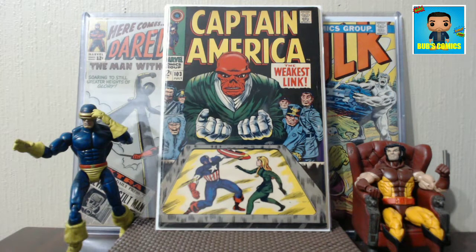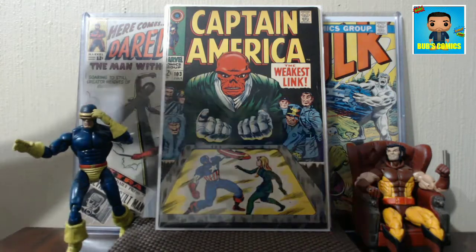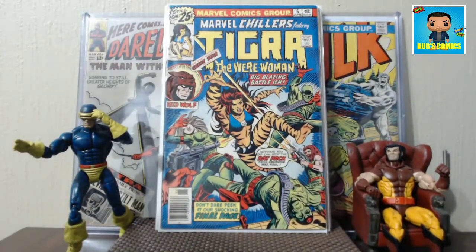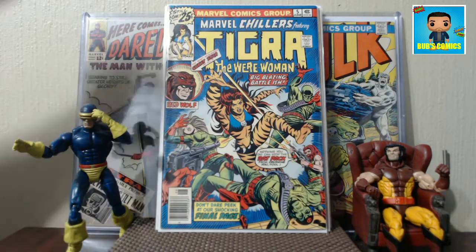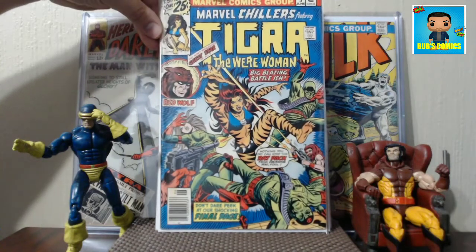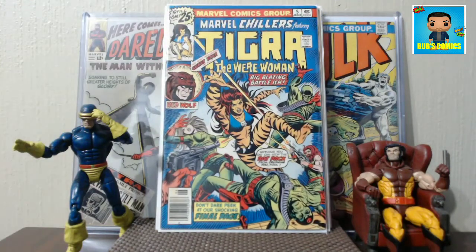Next we have Marvel Chillers number 5, Tigra versus the Werewoman. Picked this up at Kentucky Collectibles. It's one of my newer local comic shops that I've really been enjoying. They've got a nice mix of stuff there, and they're kind of right up my alley. Every now and then they'll have big books, and they have a lot of variants for modern collectors. They're something for every type of collector, which is really nice.